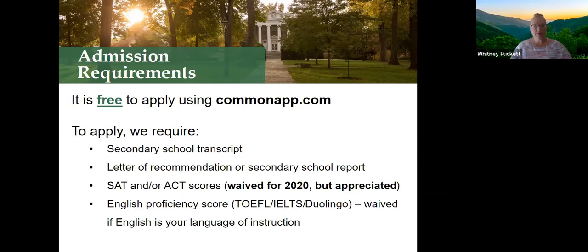And you can submit your SAT or ACT scores, but because of 2020 and shutdowns with testing locations, we are test optional this year. If you do have scores that you feel are complimentary of you and your candidacy as a student, then we appreciate them and will gladly accept them. But if you don't have scores or you are not confident in those scores, you absolutely do not need to worry about submitting those. And then last, students who do not have English as their language of instruction or are not native English speakers, we ask them to submit English proficiency scores. And as I just said, those can be waived if English is your language of instruction.